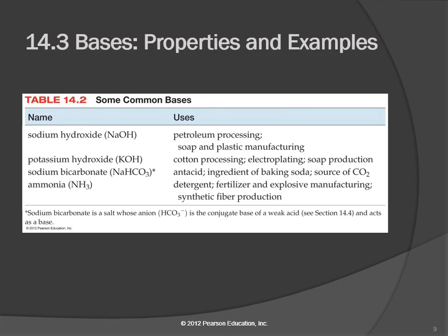But things like potassium hydroxide and sodium hydroxide are in a lot of things. And in small quantities, they're not going to kill you. But large quantities will dissolve your skin.